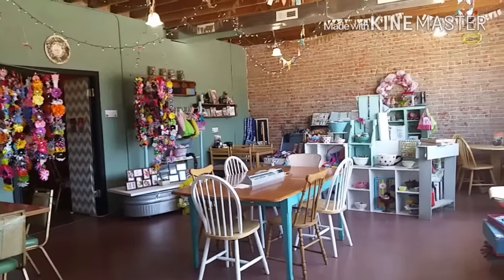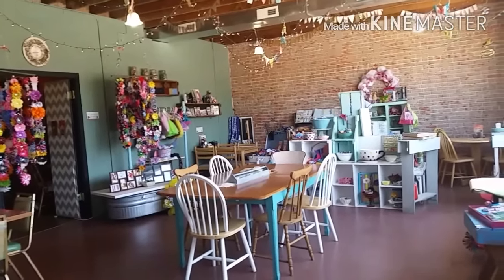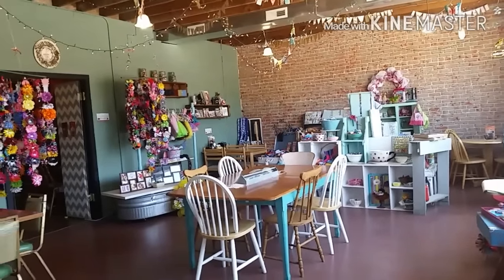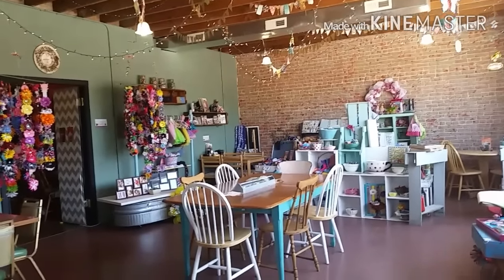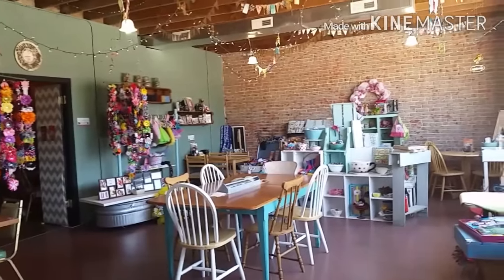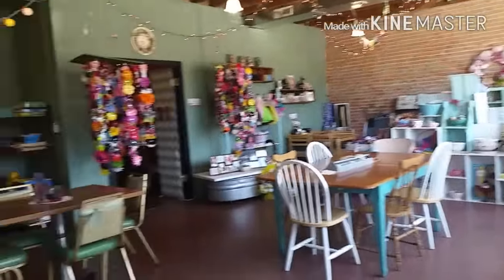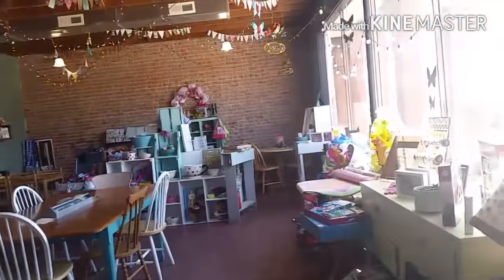Okay, so I'm in the front room, which is where my initial craft corner or craft shop used to be. When I last did the video, everything was packed in here that was craft or retail related. Now that we combined with a coffee shop and the photography studio is no longer in the back, it opened up the entire building. So now everything is more spread out. As you can see, we have tables here for people to sit, and retail in here as well.